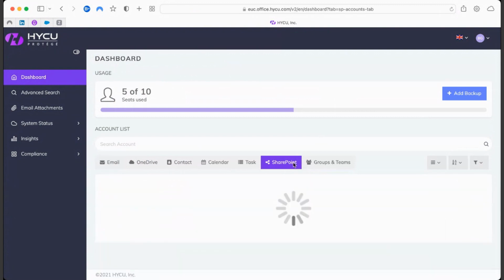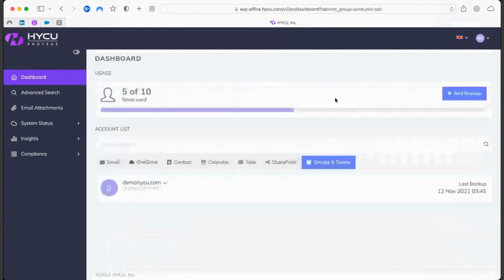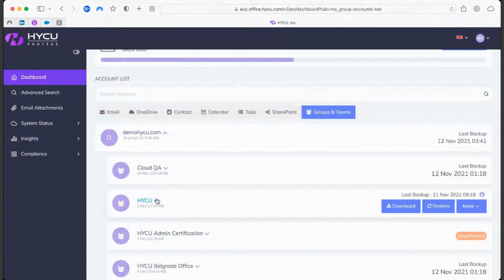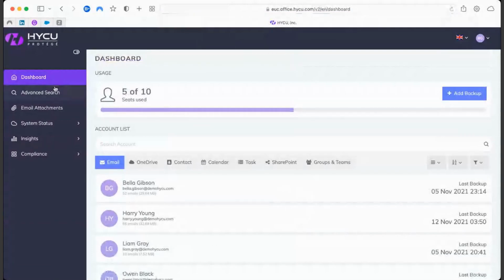And in terms of SharePoint or groups or teams, you back up your entire cloud sites. With your teams, you can restore your chats and everything. So that is completely possible. These are different options that you can run, and you can have a restore in terms of groups or teams.